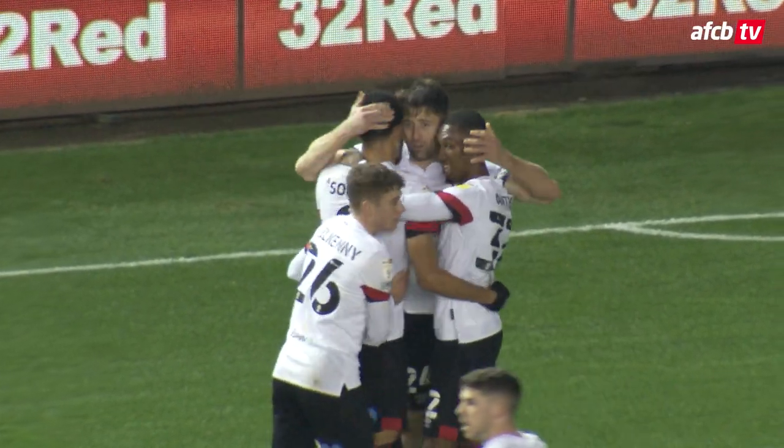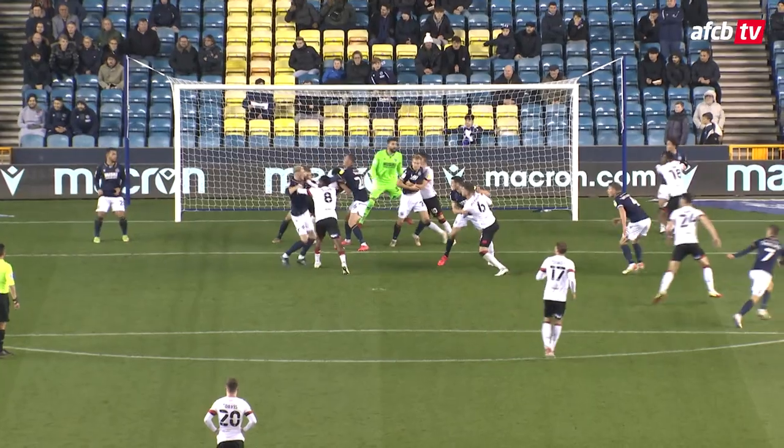Solanke on the money again for the Cherries. There goes the bow and arrow celebration. Millwall nil, Bournemouth 1.